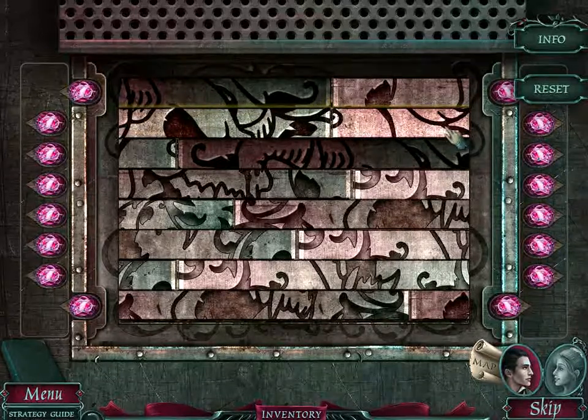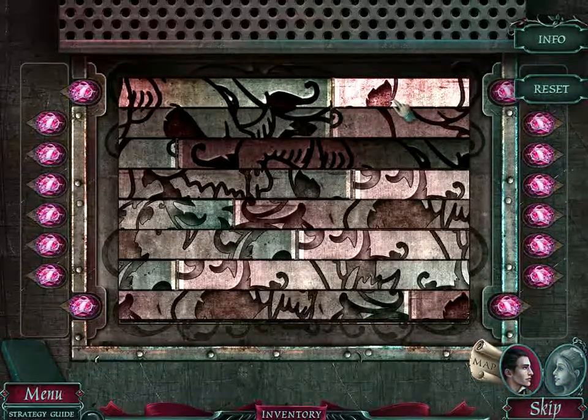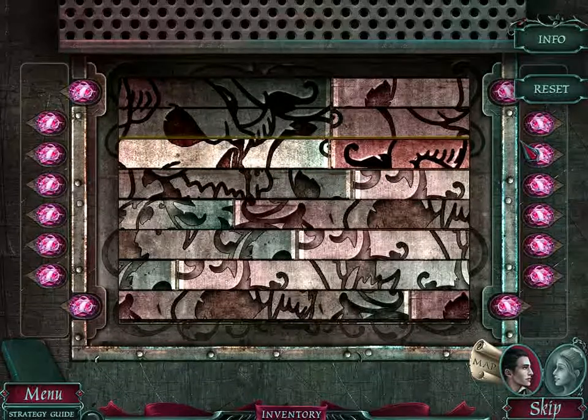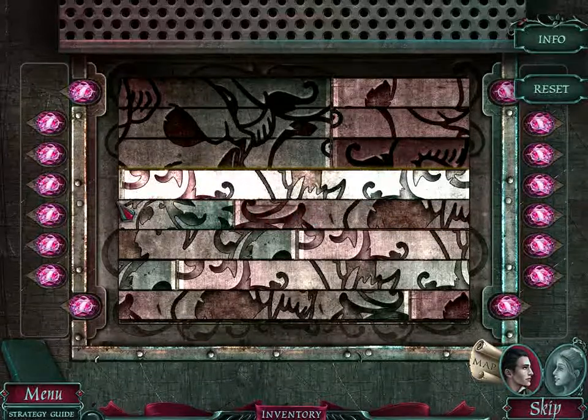Some of these puzzles, you guys can probably tell, they change the difficulty every so often. And that's what keeps things dynamic, because you don't want everything to be super challenging.